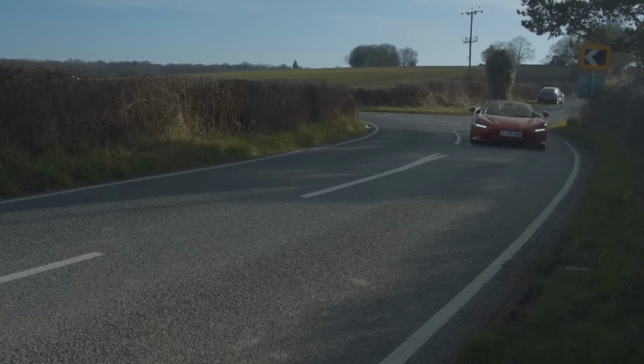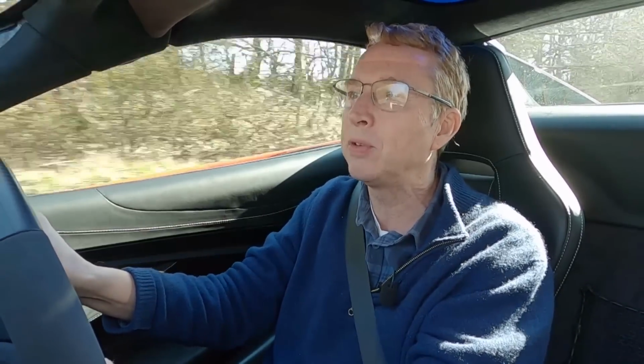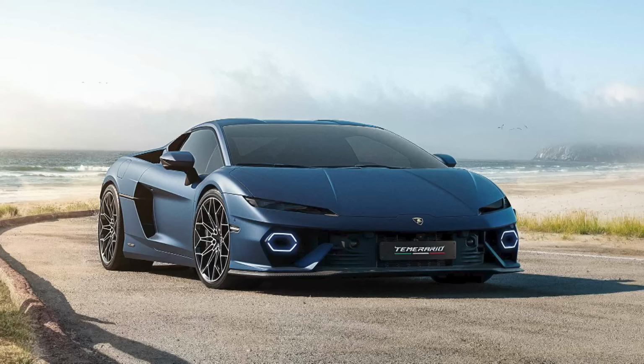In the dry anyway. As you might know, you don't get the security of four-wheel drive here, the sort of thing that would help you out in a pricier rival, the Lamborghini Temerario.